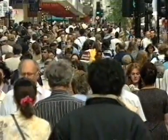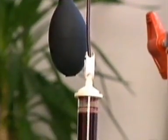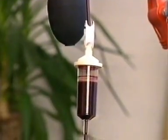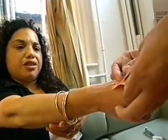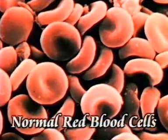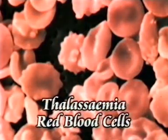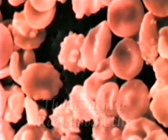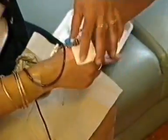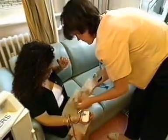Thalassemia is another genetically inherited disease. It's a blood disorder caused by a lack of hemoglobin in the red blood cells. Hemoglobin is vital to our survival because it carries oxygen from our lungs to the rest of our body. These are normal red blood cells which contain hemoglobin. These are thalassemia blood cells that are smaller and contain less hemoglobin. So people with thalassemia need to have regular blood transfusions.